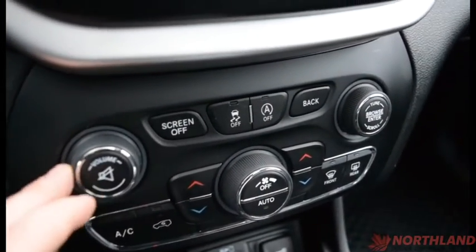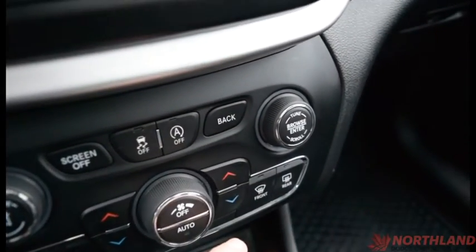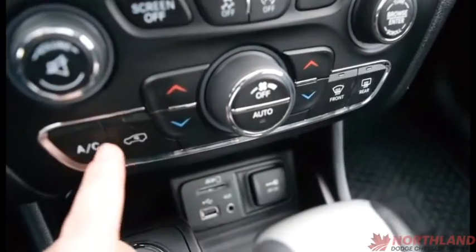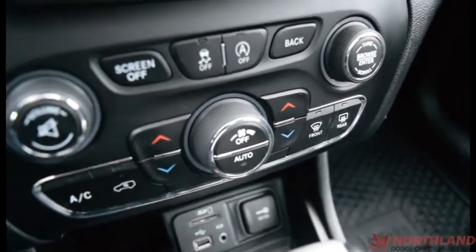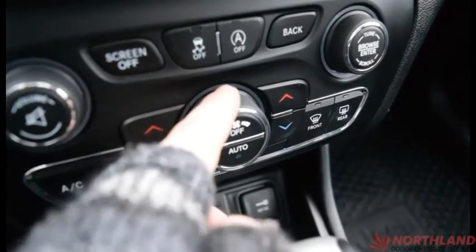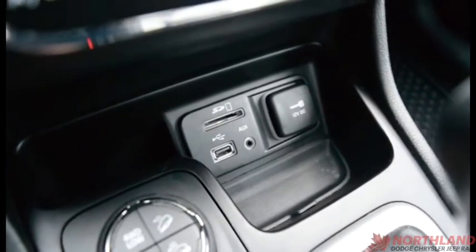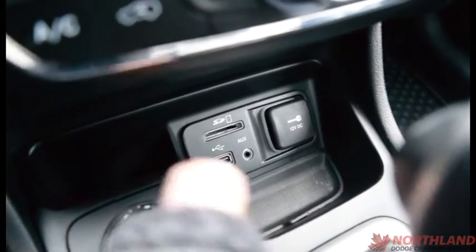And then you have your volume up and down, your screen off, your traction control, your auto, your back, your tuner there. And then you have your AC, your circulation, your heat up and down. It's dual climate, so you and your passenger can have different settings. Then the power up and down, the auto, all that, front and rear defrost. Then down here you do have your SD card slot, your USB, your aux cord, and another plug-in.